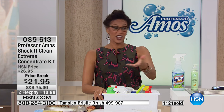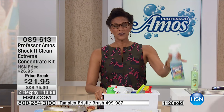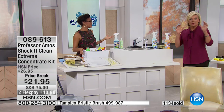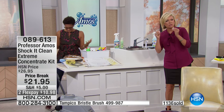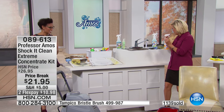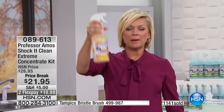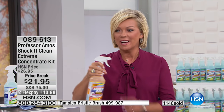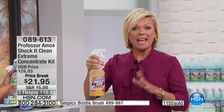So I invite you to try it if you've never, or stock up. 34 cents for a bottle, no water. I know it takes a minute to wrap your brain around this. 34 cents for a full bottle that's going to clean. I mean, think about how long this bottle is going to last. This is one of 64 that the concentrate is going to make for you.